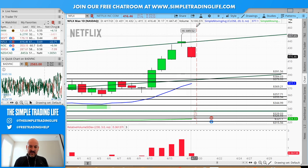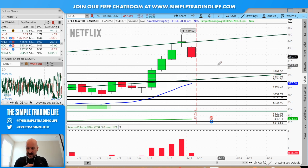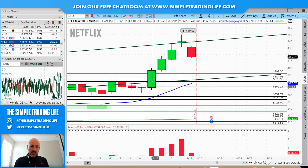Then yesterday, we got as high as 449.52, and we put in this spinning top. What I told the private live stream yesterday was, look at this strong move ending in a spinning top. What do you see? Well, a big wide-ranging green candle, a lot of strength. A little bit smaller wide-ranging green candle. A medium-sized green candle, and then ending in a spinning top with a topping tail.